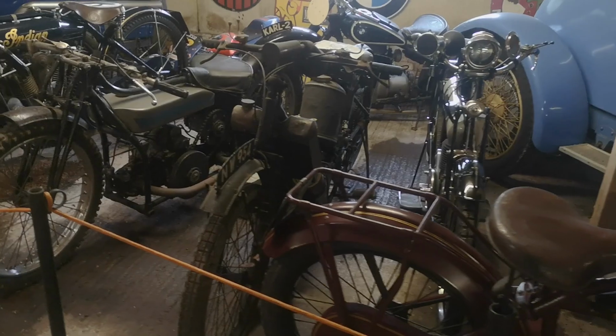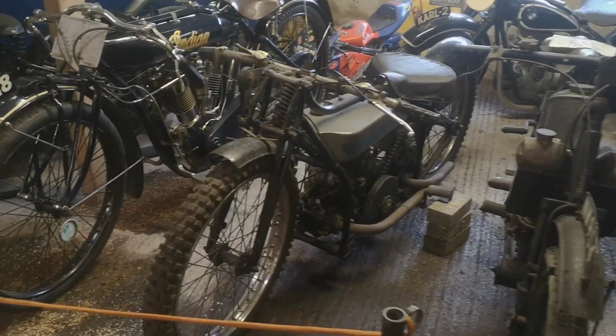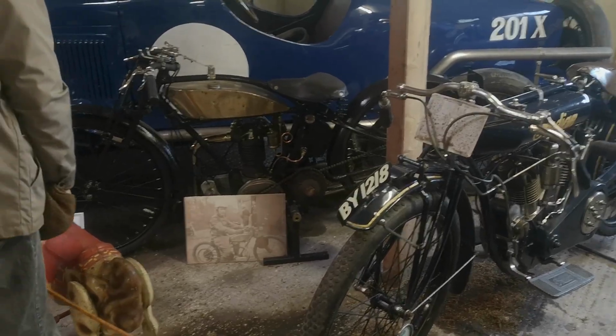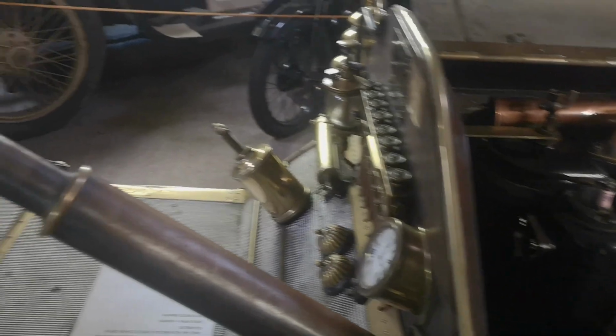Now, the last bike in this row with the exceedingly shiny tank is very interesting indeed, because that is an XL, which is another company that used Blackburn motors, but it's actually local. It was around the Brighton Worthing area, so very, very cool, very rare thing.